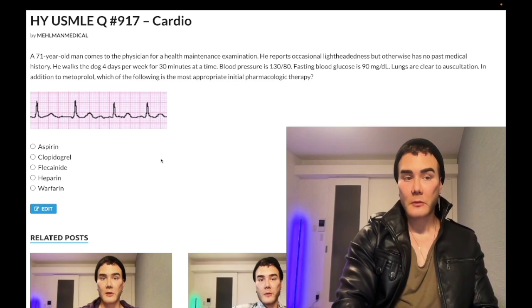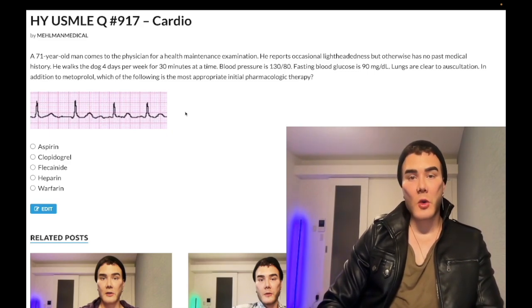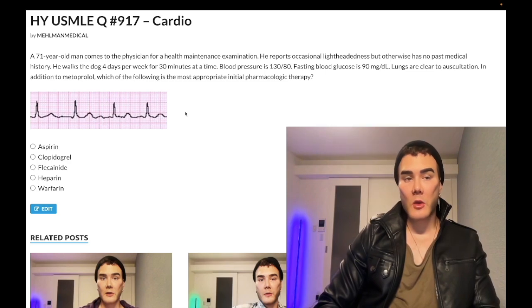Okay, so let's just whip through the answers. Choice A, aspirin, correct answer. Now, there's something called the CHADS score. There are different variants of it, CHADS2-VASc, etc. I can tell you that for USMLE, the simple CHADS2 score suffices. And they probably do that because they recognize that there are variations of it across institutions.